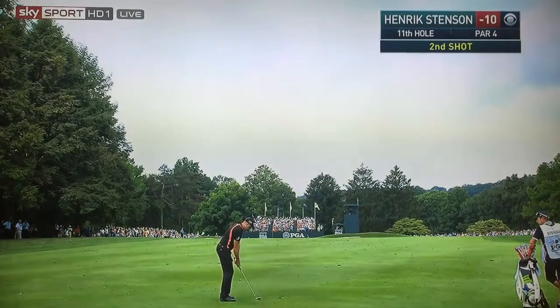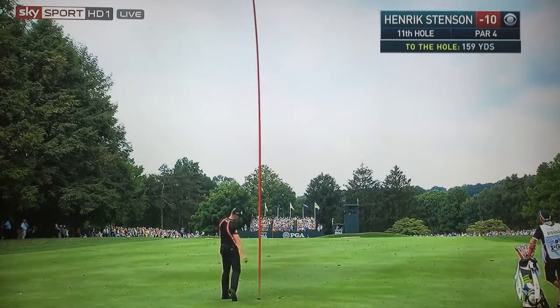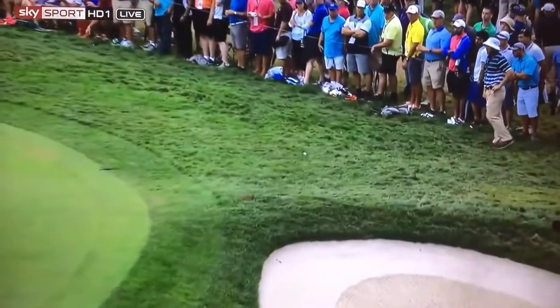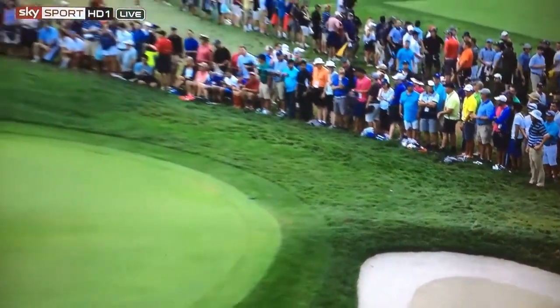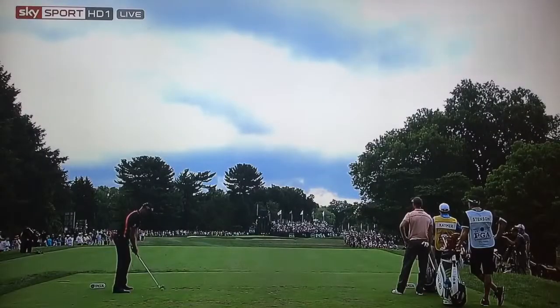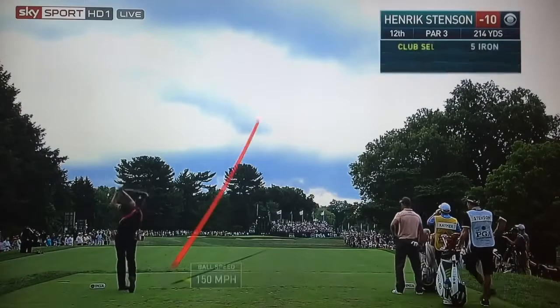Go to 11. Perfect position here for his second from 159. Divot went almost as high as the ball, didn't it? Ooh. That's an unusual miss for Stenson. He'll be well over at 12. Stenson doesn't want to pull another one here.